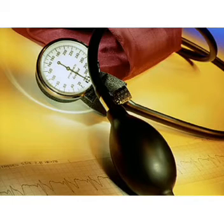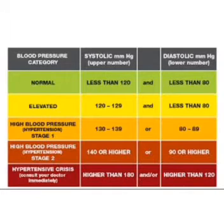What are normal blood pressure numbers? Has anyone been told your pressure is too high or too low? Let's find out. So guys, take a look at this chart where you have blood pressure category. You have systolic, which is the upper number, and diastolic, which is the lower number. Under normal, for systolic, you have less than 120, and under diastolic, you have less than 80. Look at the elevated one. For this one, under the systolic, it's 120 to 129, and under the diastolic, it's less than 80.